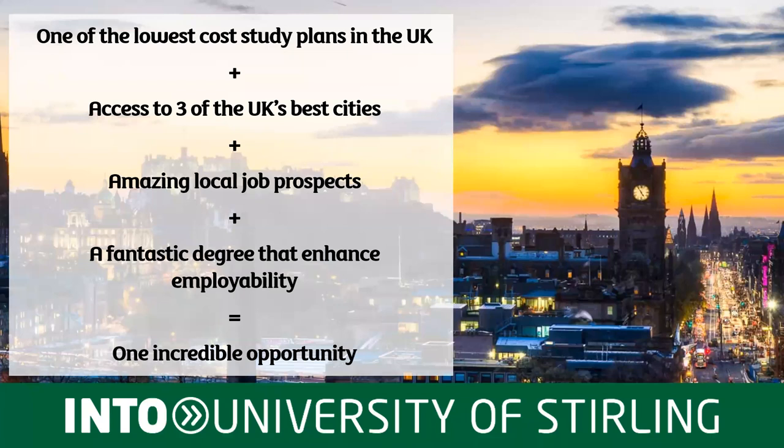So this is our proposition in short. We can provide students with one of the lowest cost study plans in the UK. We can provide students with access to three of the UK's best and most vibrant cities. We can offer students amazing local job prospects, as well as fantastic degrees that really enhance their employability to take advantage of growing employment trends. And all of that added together equals one incredible opportunity, which will hopefully mean that students will benefit from their time here in Scotland and see a return on their investment like nowhere else in the UK.